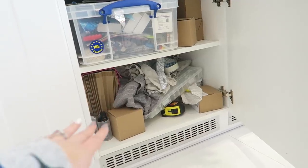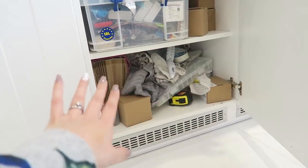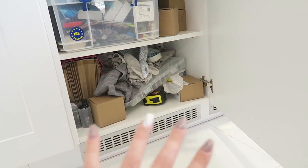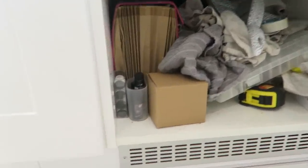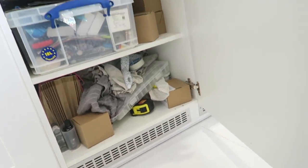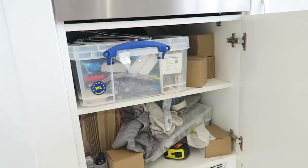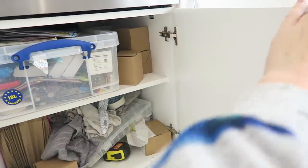I've also got loads of paperwork in this purple folder, but that can probably go up in my office. It probably doesn't need to be down here. A plastic tray for organizing things that I haven't sorted. I've got a pile of essential oils, a tape measure, and then this is our bits and bobs box, which again, I need to organize and make more streamlined.